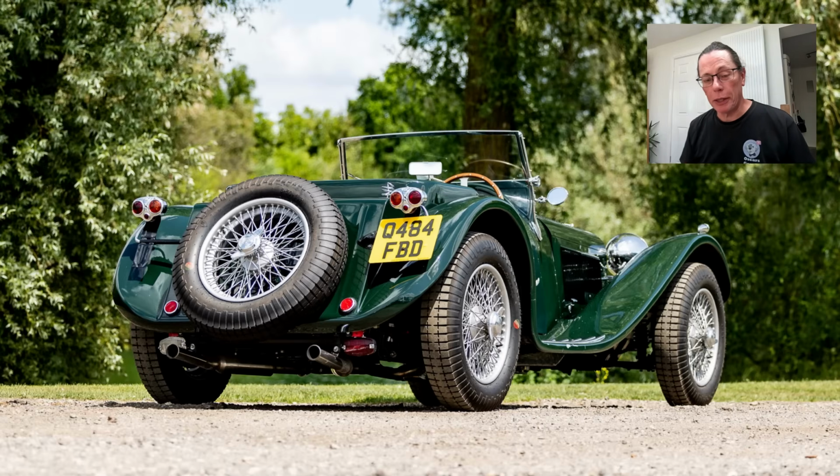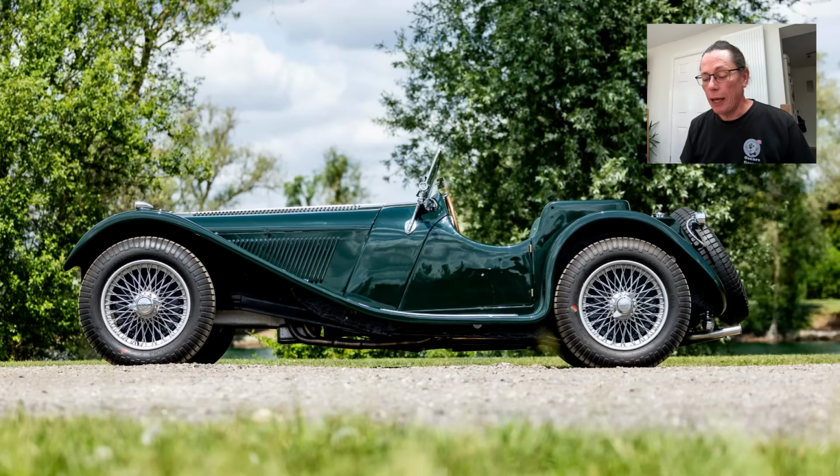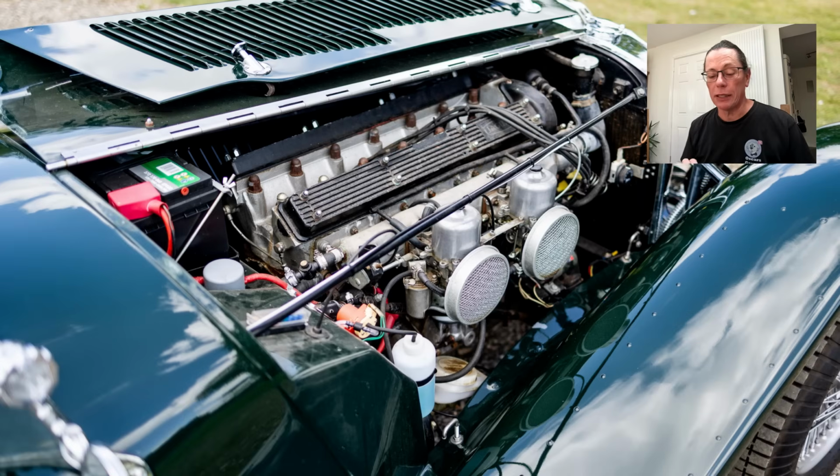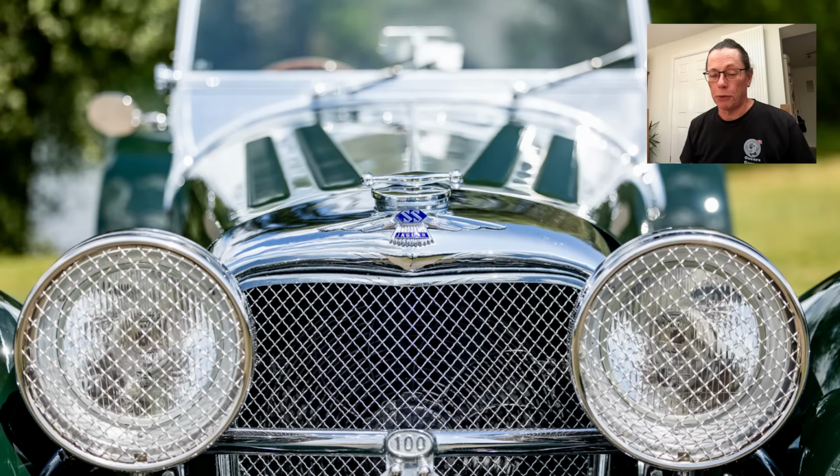But this one is a replica made by a company called Suffolk. The kit was supplied in 2013. It was IVA tested and registered in 2021. Unfortunately, sometime since then, the owner has passed away, and it's only done 157 miles. It's got Jaguar running gear. These are a glorious thing. They're handcrafted sports cars, and I think for it to sell for just £20,000, that was quite a giveaway.